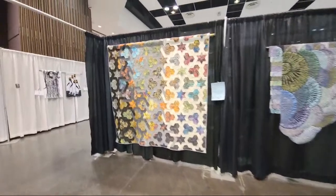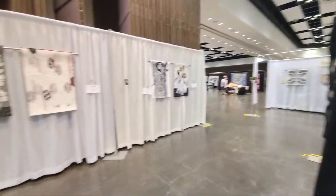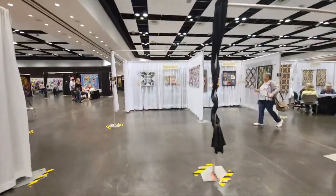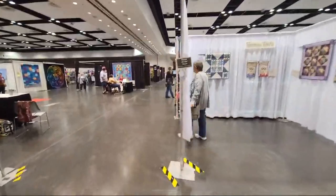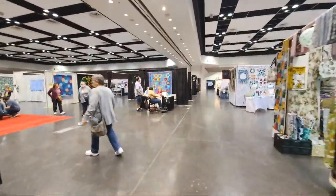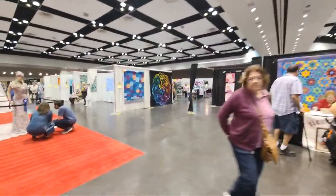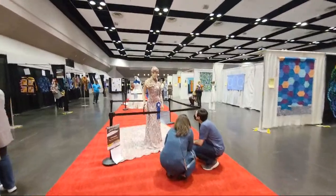All right, let's get to the section where I'm trying to get to. We've got some cool quilts here on the wall. All right, I'm trying to get over here to the middle section. There we go. Oh, okay. Here we are.